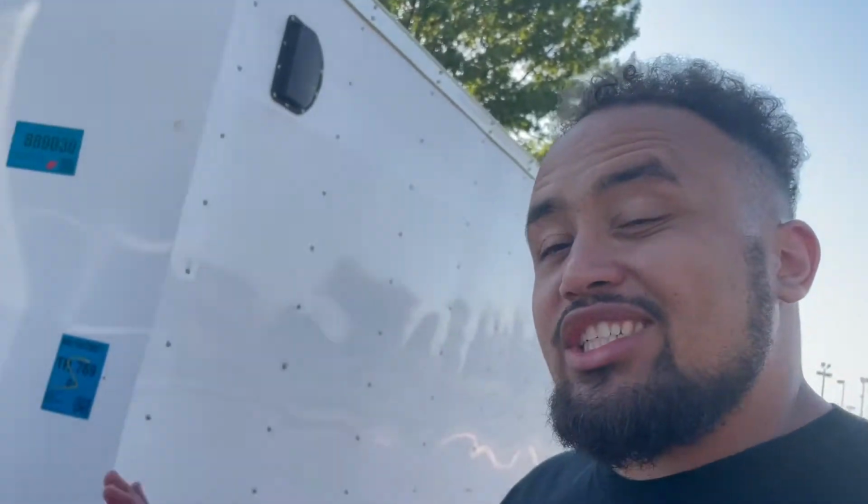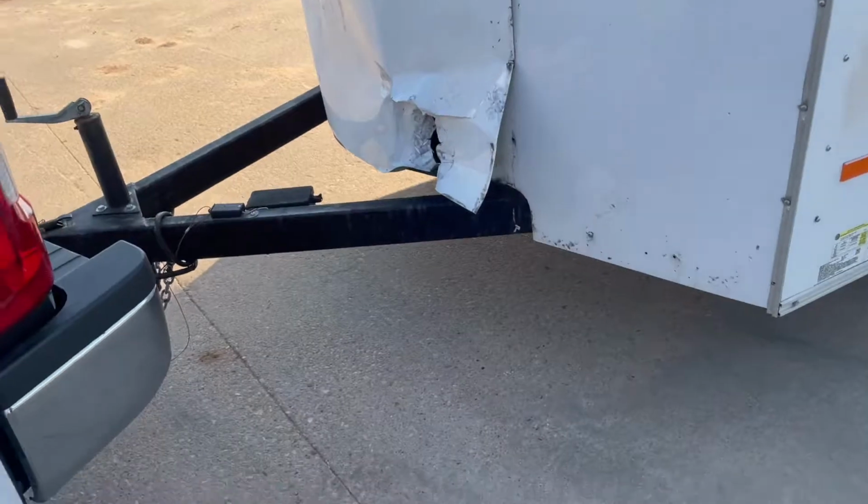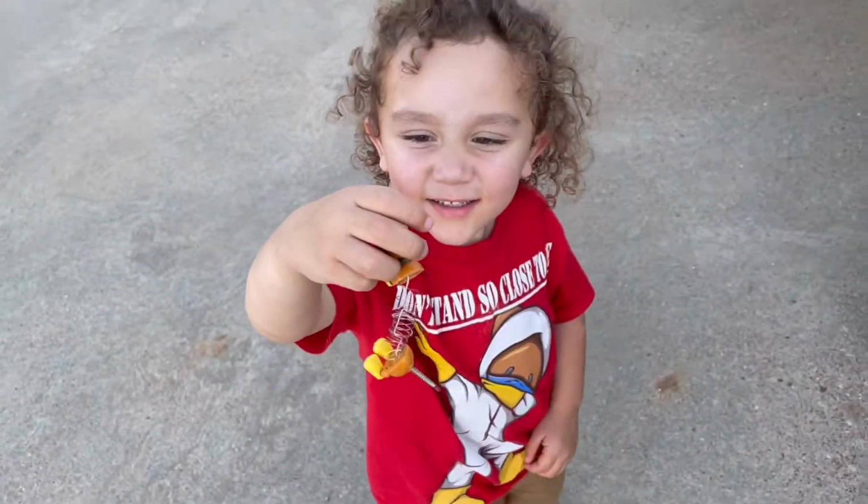Brought the trailer that we just picked up. You guys can see the damage is still there, but it drove like a champ. I got Slinky. You got your Slinky? Yep. Sweet. And so we're gonna go and enjoy the night, and you guys will see the vehicle tomorrow.